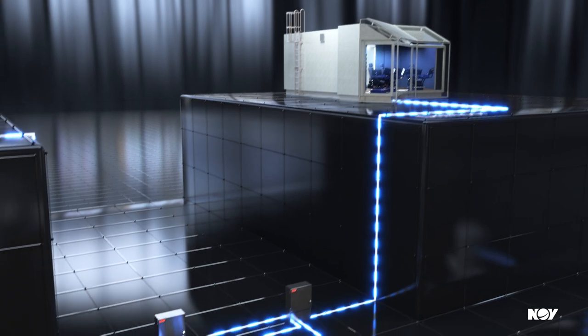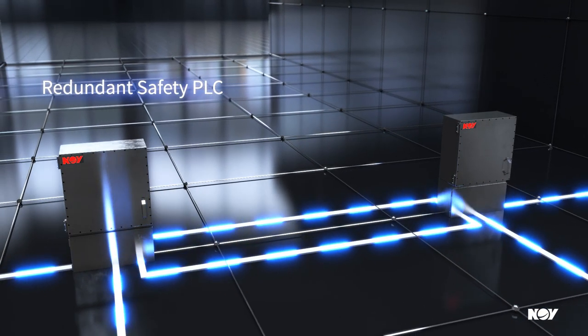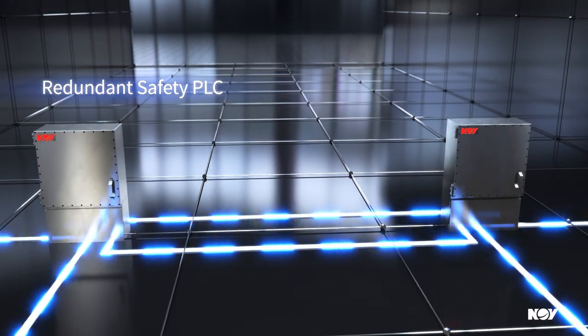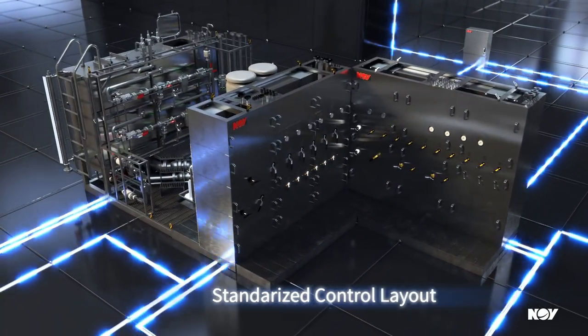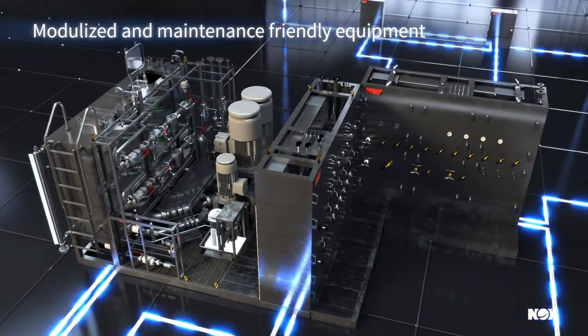The control system is a fully redundant PLC system with safety functionality for EX Zone 1 area. This is a high-quality system with reliable performance. Smart design solutions and extensive use of stainless steel also ensure a maintenance-friendly system.